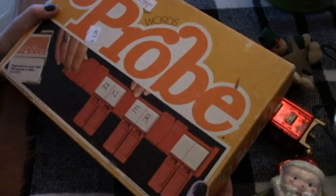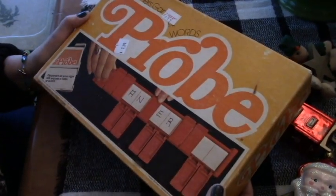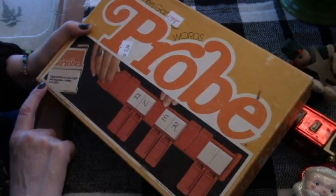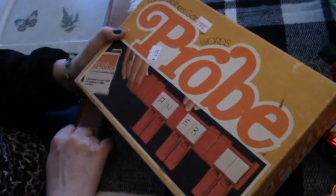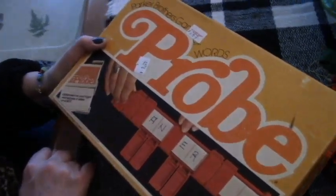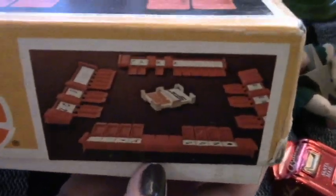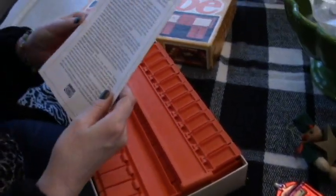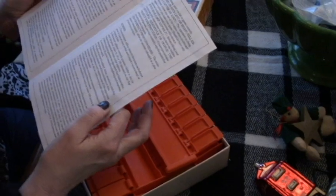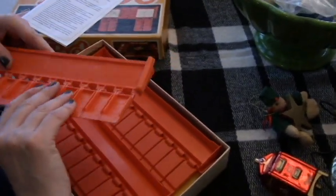And then we got this. I don't think I've ever played this game, have you? No. It was from Ben Franklin in Oak Harbor. Wow. 1976. Yeah, it looks pretty Probe. It's like a 76 game. People like these. Got the instructions. It seems to all be there. Right? Yeah, and it's got these Probe things.